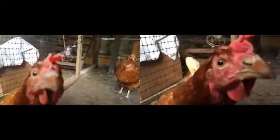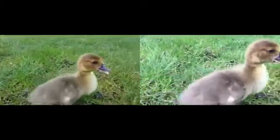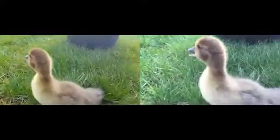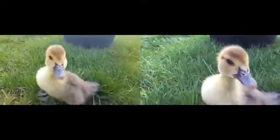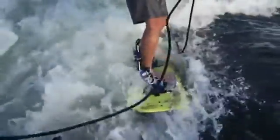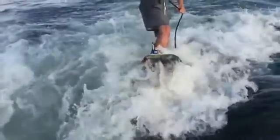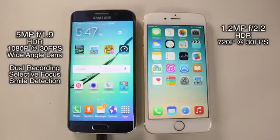Focus is great on both of these, however I found on the iPhone 6 it's a little more responsive for moving targets. It can focus a little bit faster. No complaints though, both of these phones do have the latest focus pixel phase detection technology, and it's truly a great technology. Focus is fast, great on both devices, just a little better for moving subjects on the iPhone 6. And when it comes to slow motion, that's a real treat on the iPhone 6. 240 frames per second, you'll find yourself getting pretty creative with a whole bunch of footage.